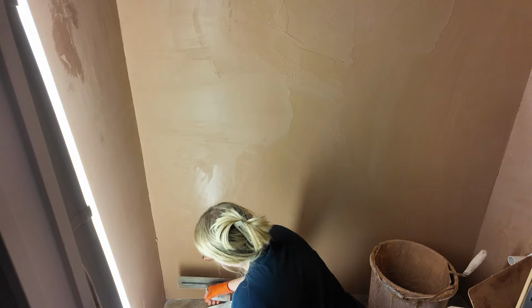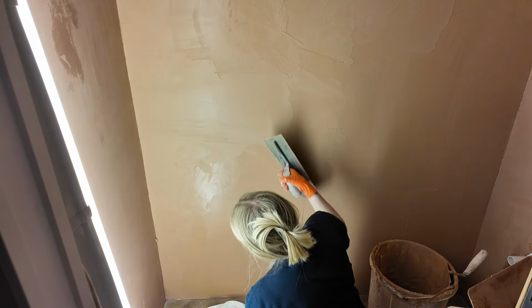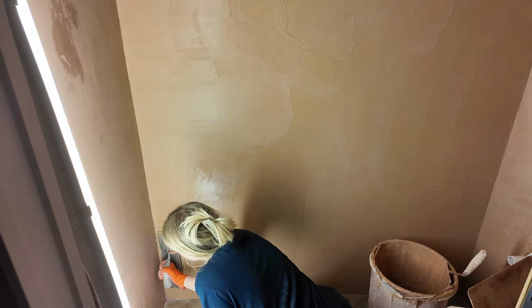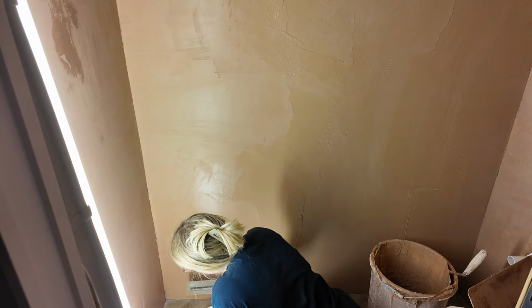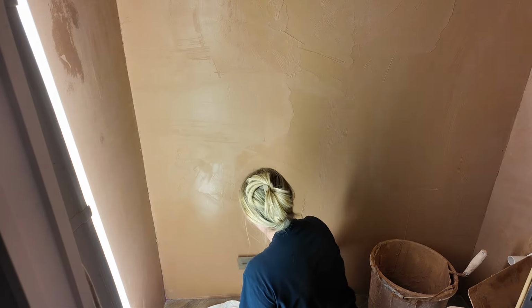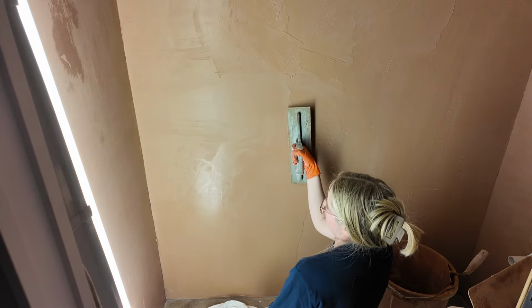So I'm just going to keep doing the same thing, repeating the same process and spreading it out across the whole wall. You can see the first coat is starting to go off a little bit more in the corners here. And as I said before, if you're right-handed like me, I start in the bottom left corner and work up and to the right. As you can see, I swipe from bottom left to top right, basically.